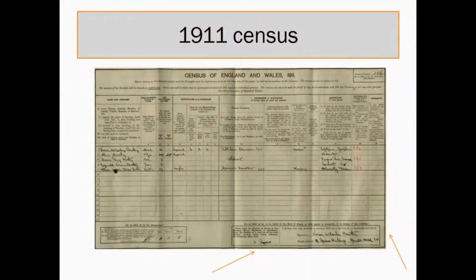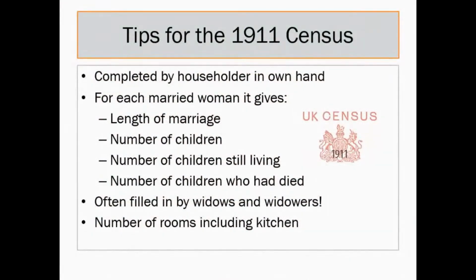Now, I'd like to give you some tips for the 1911 census. As I said, it's completed by the householder in their own handwriting. And for each married woman, it gives the length of marriage, that figure that was on the transcript, 6 years marriage. That is so helpful in now finding the marriage of the husband and wife that you found in the census. And it also gives the number of children born to the marriage, breaking it down into the number still living and the number who had died.